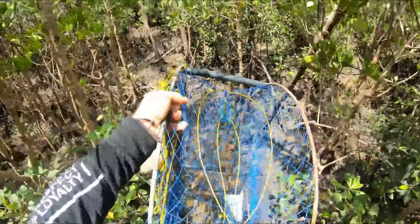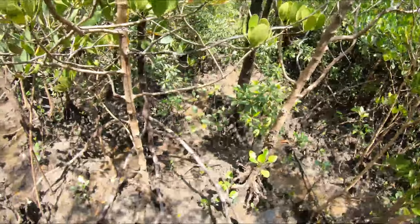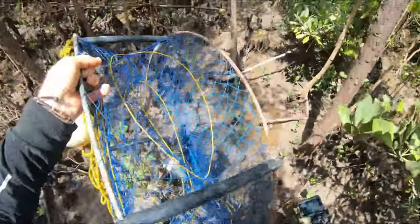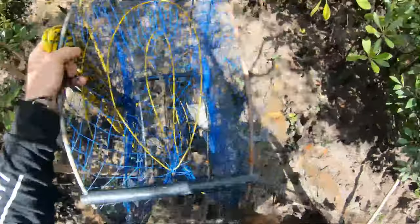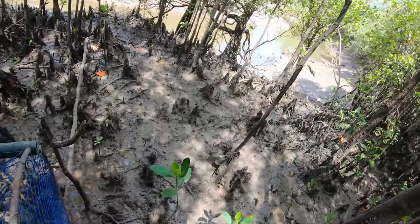So just coming into our second spot, and I hunted this one out myself. One day I just came exploring, and it's a bit of a hike. You gotta walk like 20 minutes from where you park your car to actually get here. Any crocodiles?